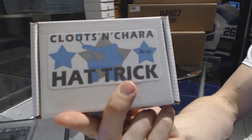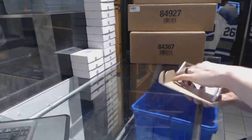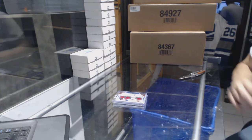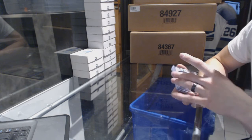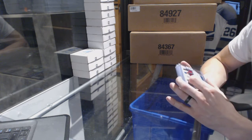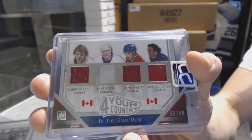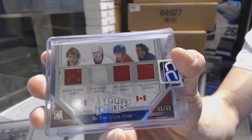All right, on to box 16, which is for Nico 13. We've got a 14-15 In The Game Used For Your Country quad jersey silver, numbered 6 of 40. Bobby Clark, Mike Bossy, Steve Shutt, and Phil Esposito. Quad jersey out of 40.